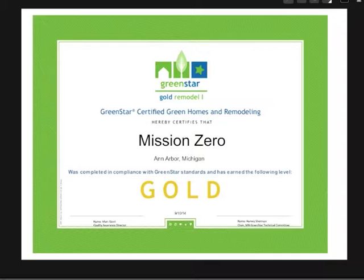And another exciting thing is Matt's project is a Green Star verified net zero energy remodel, and it's one of the first independently verified net zero projects in the Midwest.